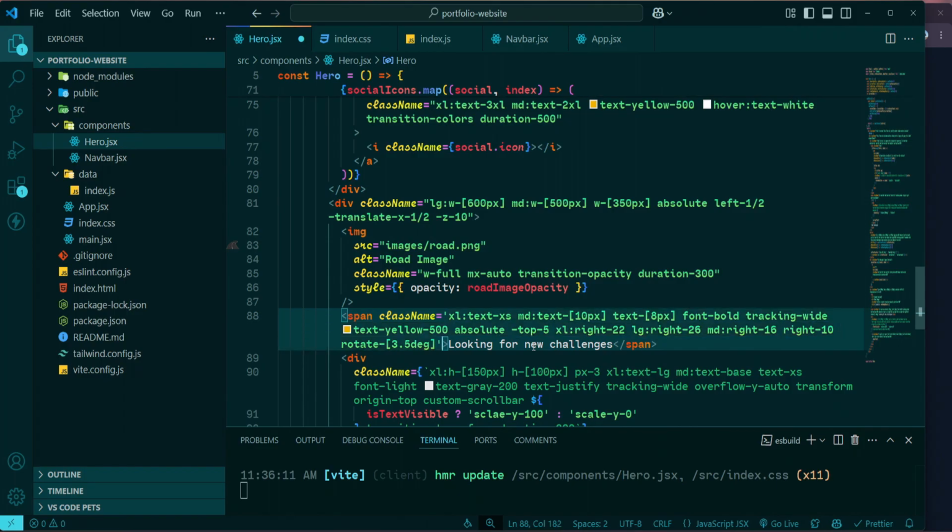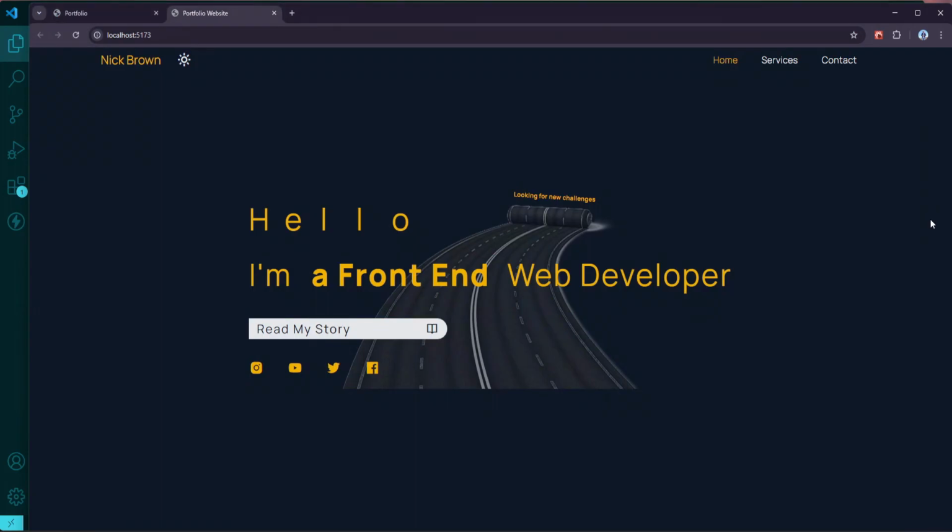And actually, that's it. Let's check the browser. So at this stage, we can see that the text is correctly positioned and styled. It sits at the edge of the road image, slightly rotated, just like in the original project. However, right now it is static. The next step is to bring it to life with a bouncing animation.